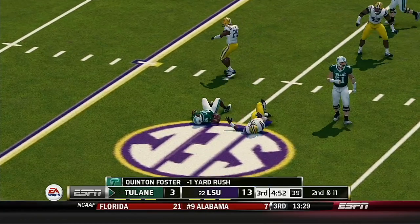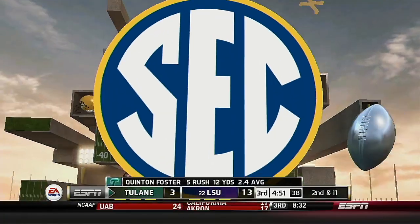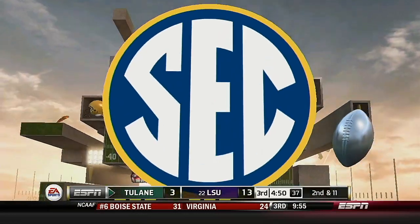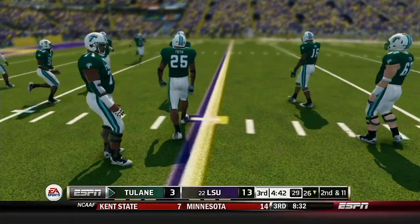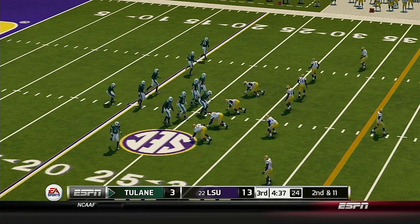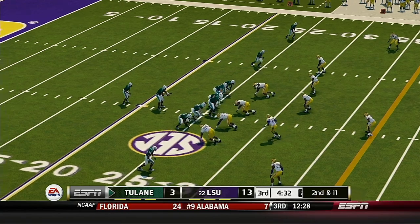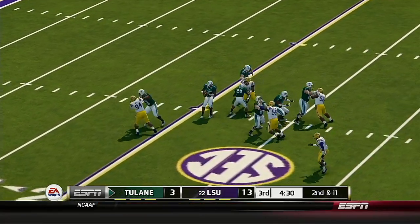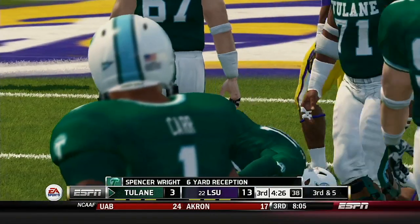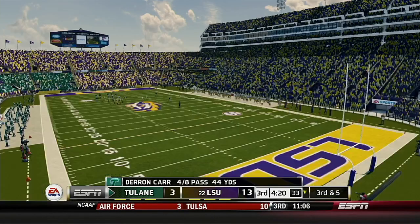They'll work the right side, and there's nothing going there. Second and 11 coming up now. Ball on the 26. The cavalry's coming. Got his man. Oh, what a hit. That'll make it 35.